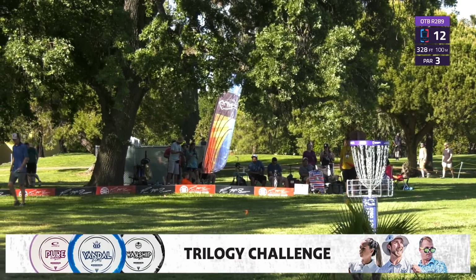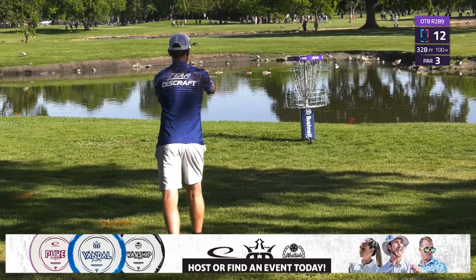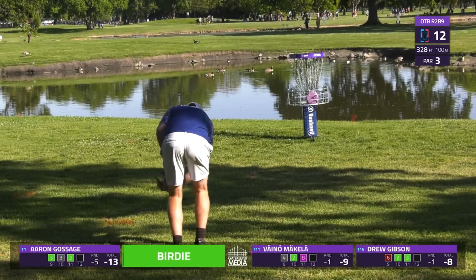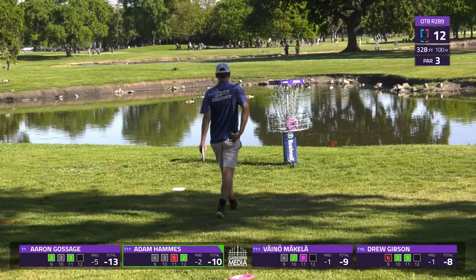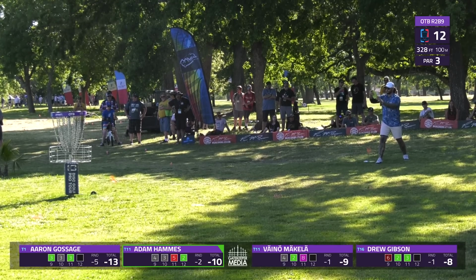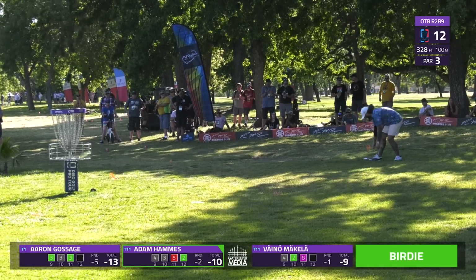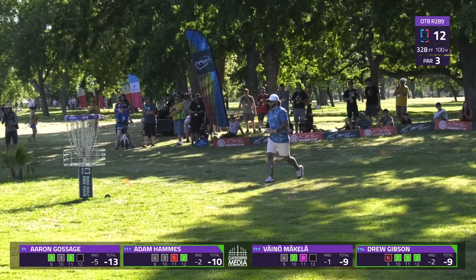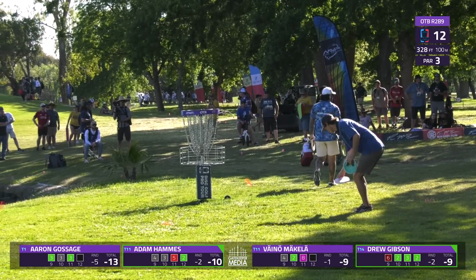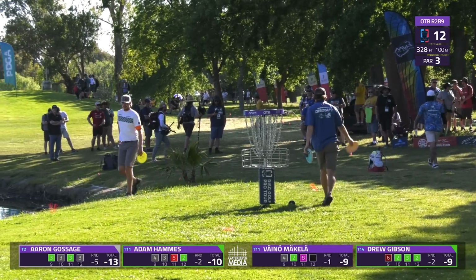And Aaron Gossage, known as one of the most aggressive putters. I'm a little surprised to see him lay up, but maybe at this point he feels like he's got a good enough round. No sense testing that water. Yeah, that is a bit of an interesting play there. Like you said, we're used to seeing him be very aggressive. As we've got too many chances for this, like you brought up earlier, but there's another bounce back from Hammes. Drew Gibson, a quick turkey. Yeah, kind of snuck up on you.